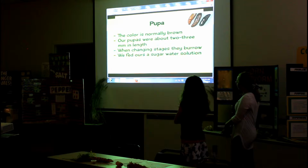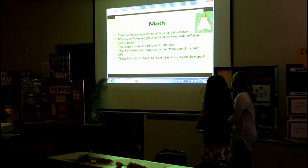The color of the corn earworm pupa is normally brown. Our pupas were about 2 to 3 millimeters in length. Moth. The corn earworm moth is a tan color. The female can lay up to 1,000 eggs in her lifetime.